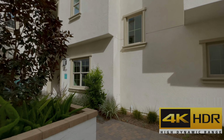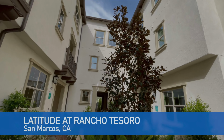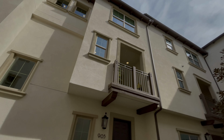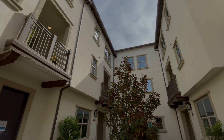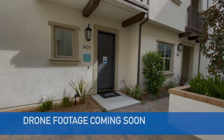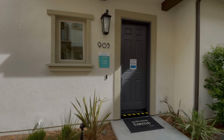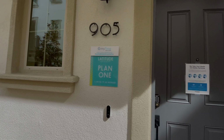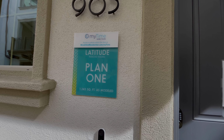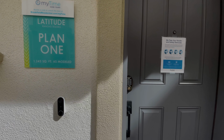Today we are at Latitude at Rancho Tesoro. This is a little look from inside the courtyard area. We're going to be doing a tour of Plan 1 first. Just a little look around first, just to get an idea of what it looks like. So this is Plan 1, which is a 2-bed, 2.5-bath, 1243 to 1336 square feet, a little bit of variability there. This one is modeled as a 1243 square foot.